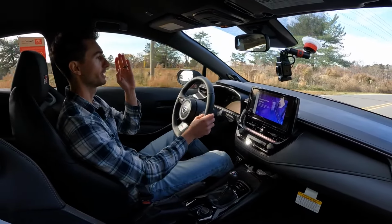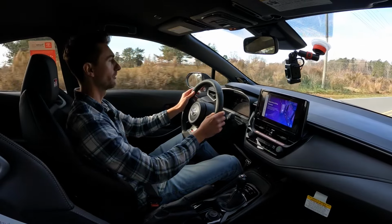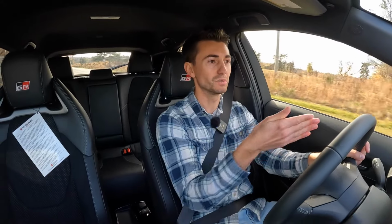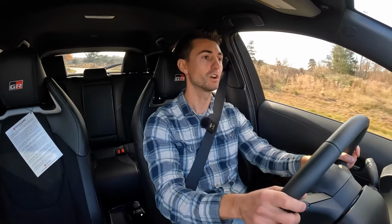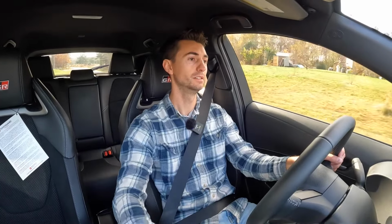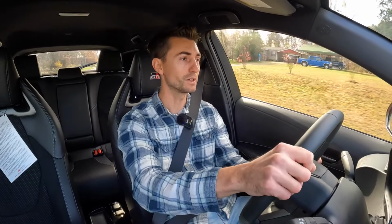These pillars are very narrow, so it helps make this car feel very narrow and easy to point. And when we were on the racetrack, that's what I found with this car. It was so easy just to navigate, especially when there were chicanes to go around. It's a very small, compact feeling car. It is so easy to place.